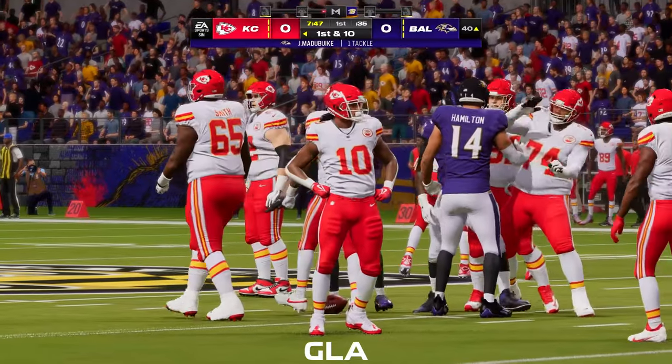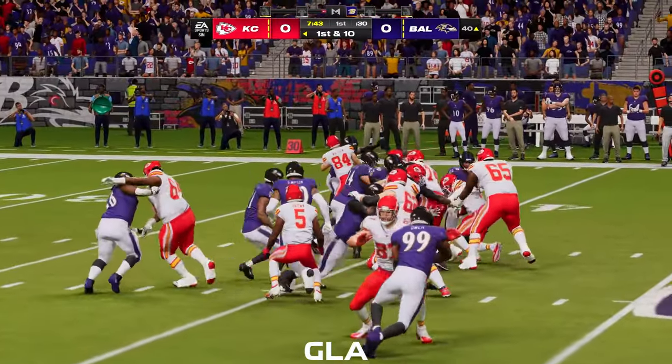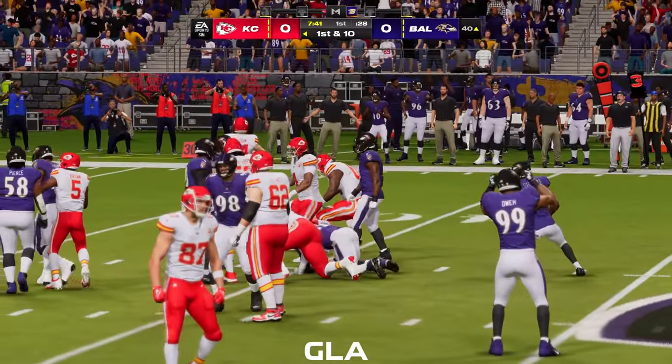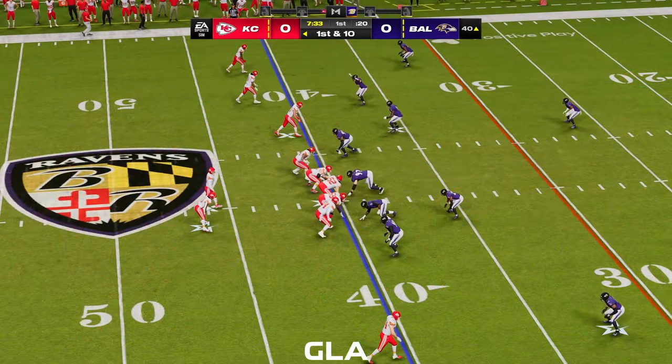We ought to come up with a t-shirt and sell it that says no indecision on 3rd and 1. And we didn't see it on that run, did we? Got his shoulders square, just got right into the line of scrimmage and picked it up. Absolutely. Picked his lane, went with it, and converted.